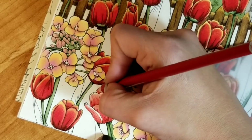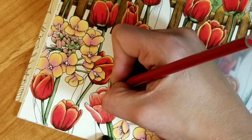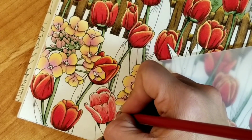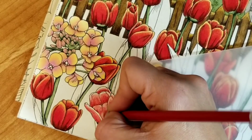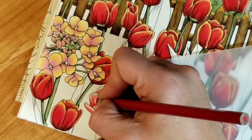So instead, I'm hoping that giving you guys some tips and tricks and things that I've learned and things that I'm doing, I'm hoping it'll help you guys with your own pages. So even without the color alongs, you guys are getting some new skills and knocking stuff out of the park.